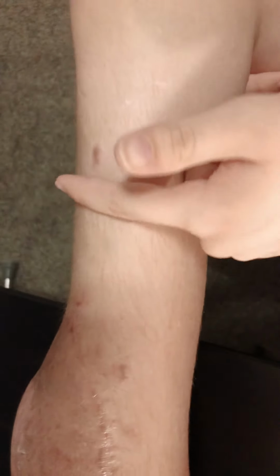Here, show them the pin sites. Okay, and yeah, he had an X-Fix. Pin. These are all healing up. This one's taking a while. For some reason, it's not really healed. The scar hasn't came off. This one's healed. This one's healed. It's like a little bump under there.